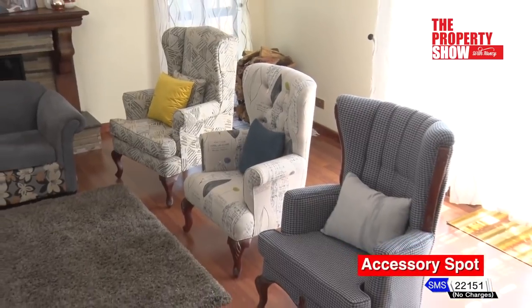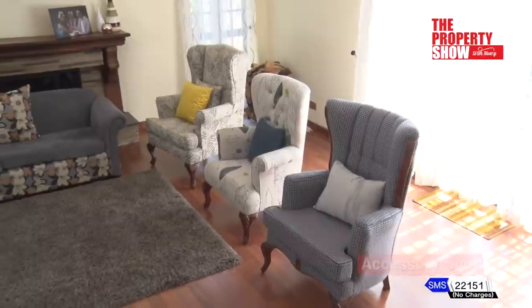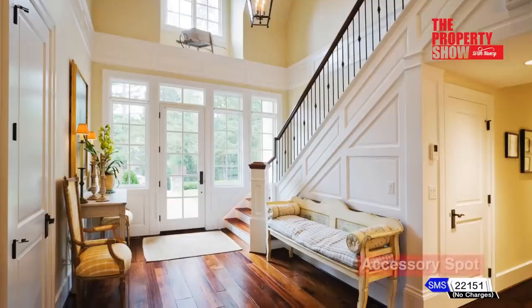Accent chairs are chairs that stand out, may not necessarily be the same color as the rest of the pieces of furniture in a house, but are simply there to contrast but yet complement furniture that anybody has in their house.